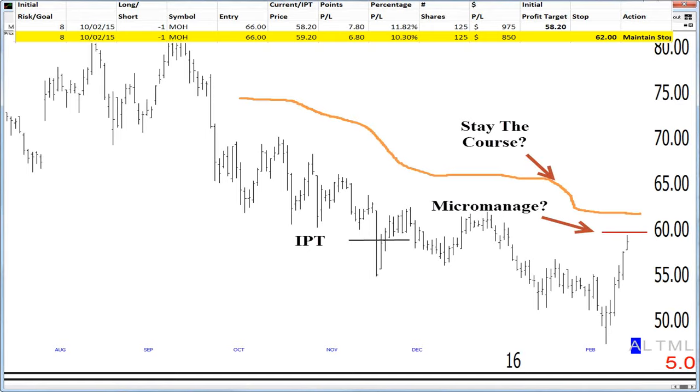Now I was somewhere and someone says, oh, I get out at the first signs of adversity. Well, you would never make a dime on the short side if you did that. Because if you look at this trade here, where did we get it? 66? Hey, we're looking good. Oh, we're losing money. Hey, we're looking good. Oh, we're breaking even. It was against us, for us, against us, for us, against us.